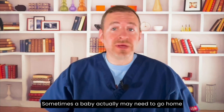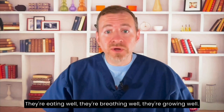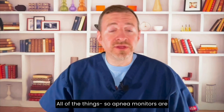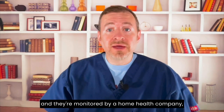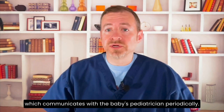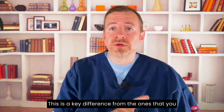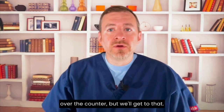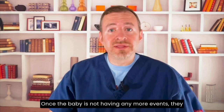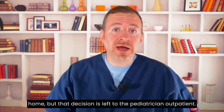Sometimes a baby actually may need to go home with an apnea monitor if they haven't totally outgrown their events, but otherwise are ready to go home. They're eating well, they're breathing well, they're growing well, all of the things. So apnea monitors are typically worn all the time except when bathing, and they're monitored by a home health company which communicates with the baby's pediatrician periodically. This is a key difference from the ones that you would get in the hospital versus the ones that are over the counter, but we'll get to that. Once the baby is not having any more events, they may not need to continue to wear the monitor at home, but that decision is left to the pediatrician outpatient.